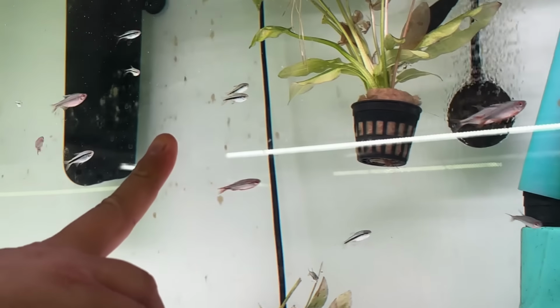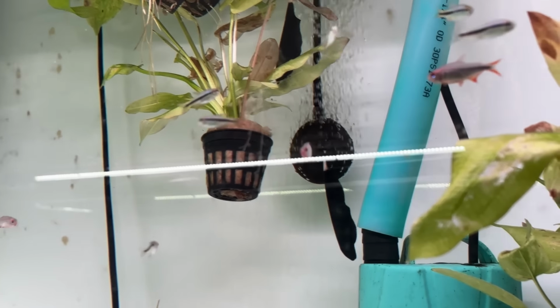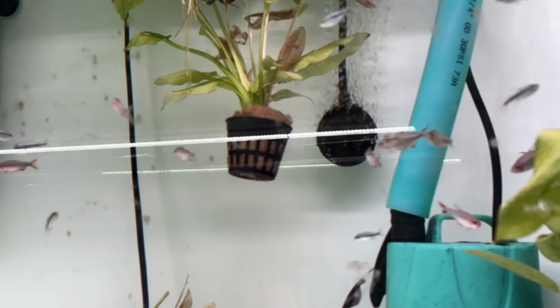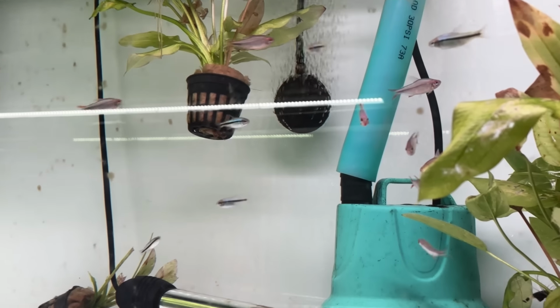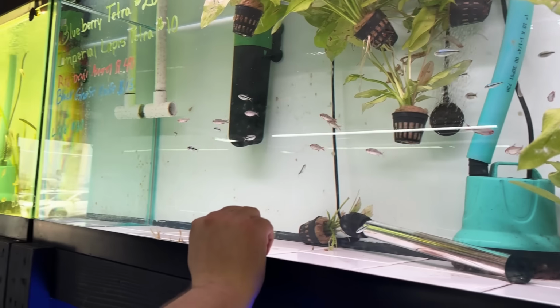So the red ones in here are actually blueberry tetra. They're one of the more rare tetras that you don't see every day. They turn a really nice, deep cherry raspberry red as they get older, which is funny because people call them blueberries. And these other ones with the dark line, these are probably one of the most gorgeous tetra you'll ever keep and grow up.